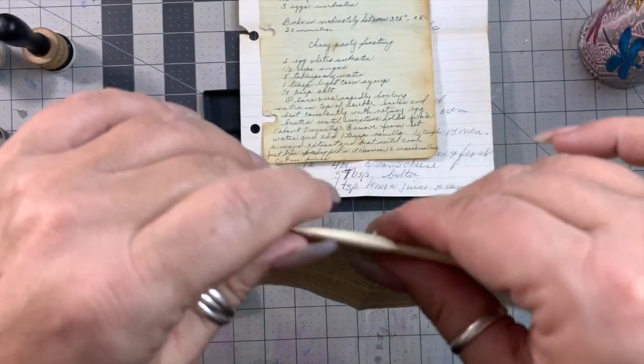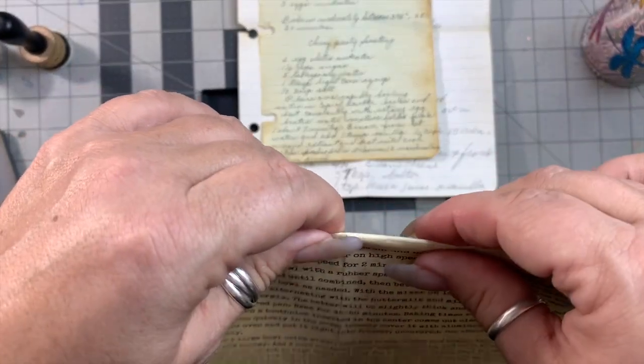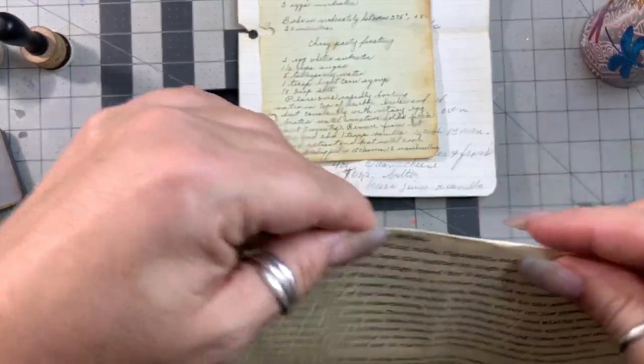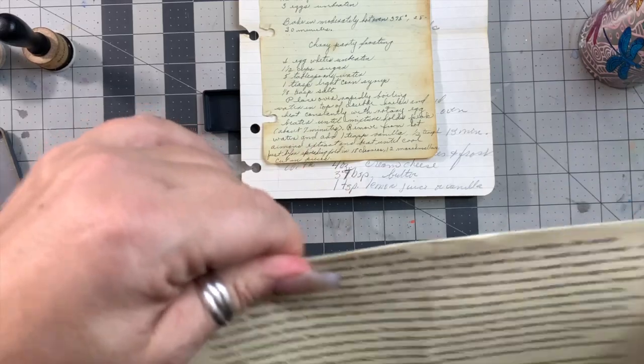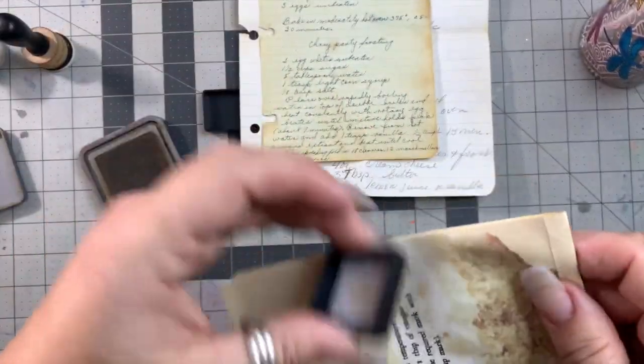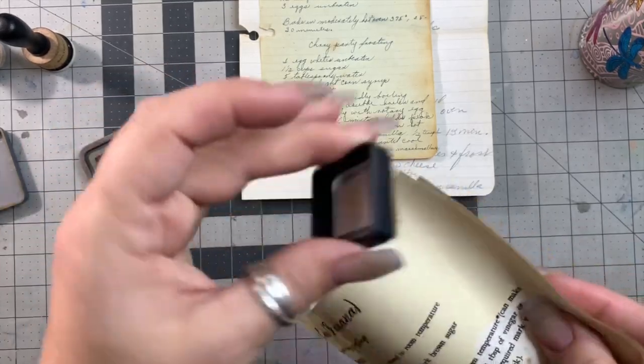Oh, my folds are wrong. I printed it wrong. So on one side, my fold is in one spot, and on the other side, my fold is in a different spot, and that's okay. It actually works to my benefit because sometimes you fold them up different. I was wondering for a long time what I would use this vintage linen for because it is so light.